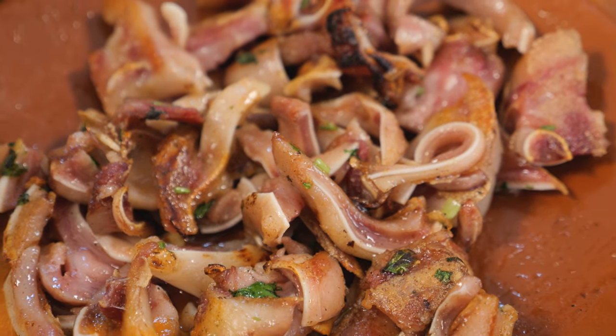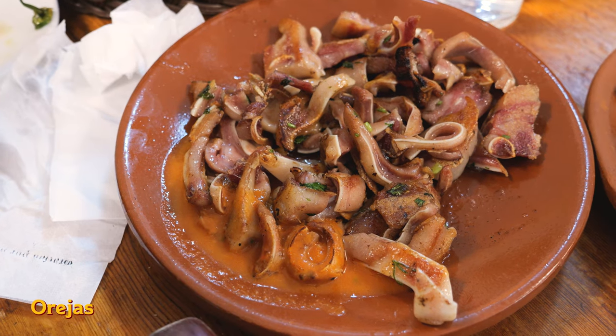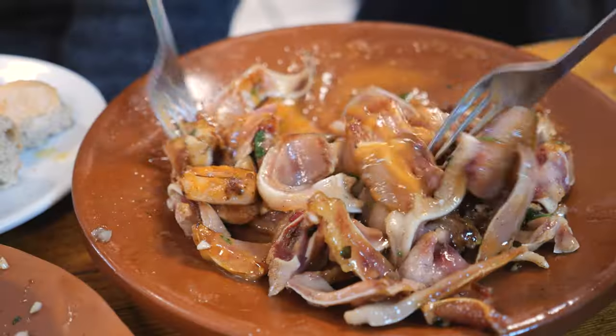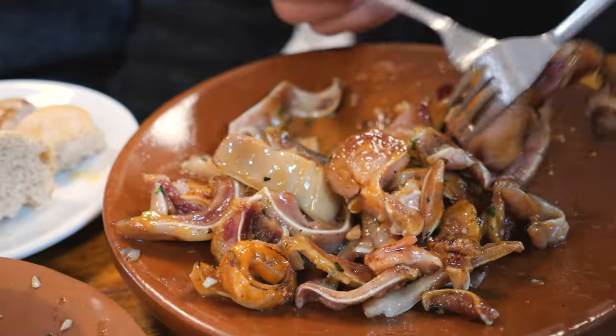But if there's one dish to get here, it is their to die for orejas, or pig's ears. I just enjoy the textural contrast between the bouncy meat and the crunchy soft cartilage so much. It's simply seasoned with parsley, garlic, and some sauce that makes for a killer bite.